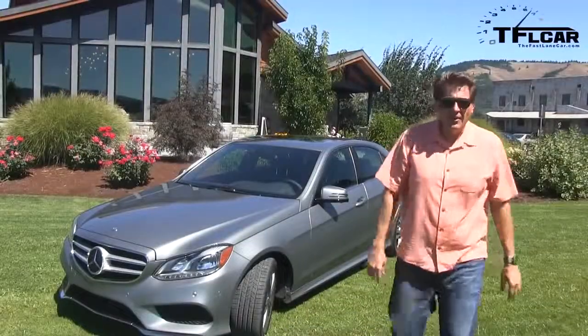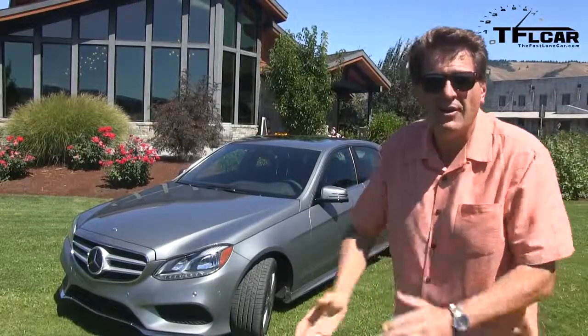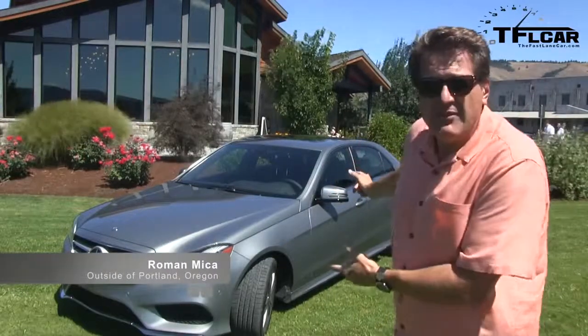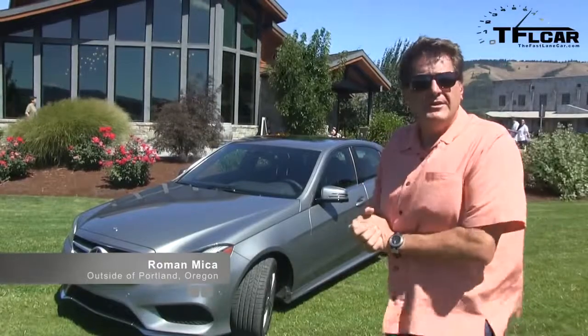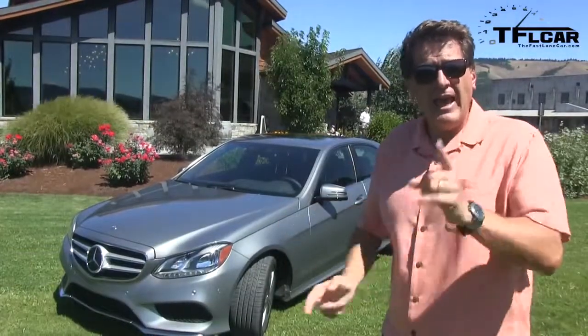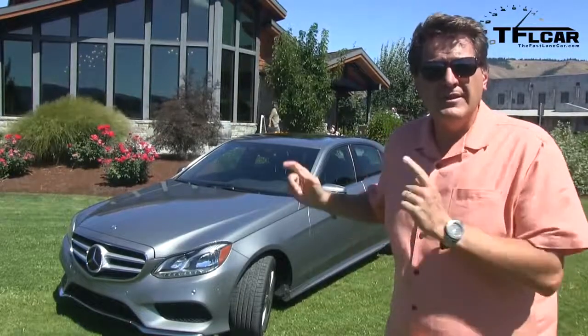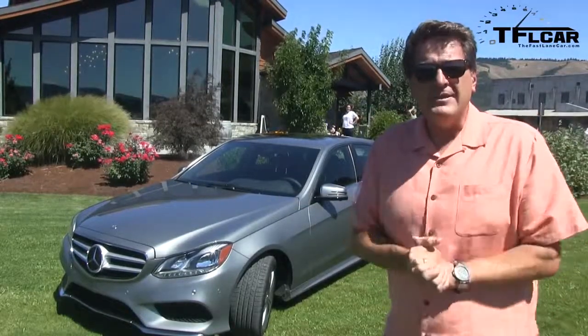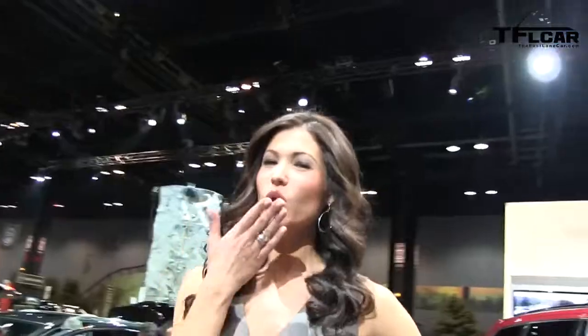Welcome to sunny Oregon. That's right, the words sunny and Oregon don't often go together, but look at this day. Mercedes flew me out here to test drive this car, the brand new E250 BlueTEC. In Mercedes, that means this is the diesel, and it's also the least expensive E-Class that you can buy in 2014. Coming up next on the Fast Lane Car.